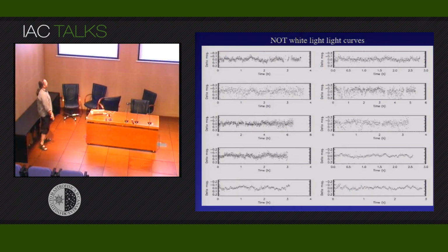These are all quite short data sets, maybe 2, 3, 4 hours at most, and so the peaks are very broad. What do you see there? Here's 60-something minutes. Here's quite a strong one, I think it was 37 minutes. Here's the 51 minutes that's been reported by Tariq and others.